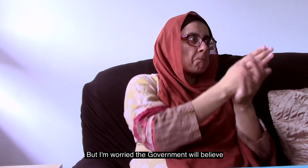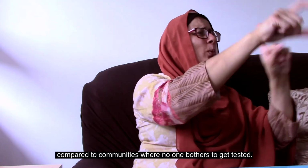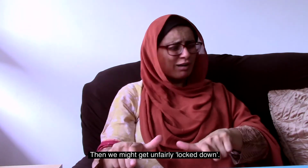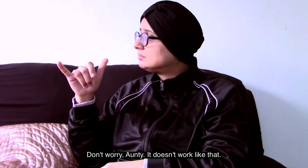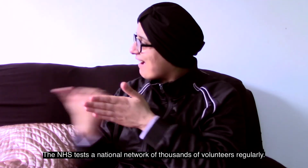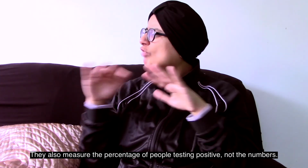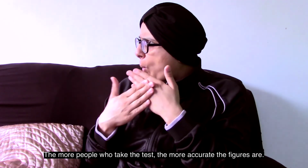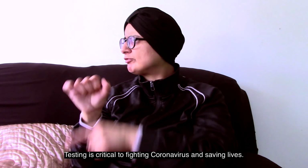But I'm worried the government will believe that our community has a very high rate of infection compared to communities where no one bothers to get tested. Then we might get unfairly locked down. Don't worry, Aunty. It doesn't work like that. The NHS tests a national network of thousands of volunteers regularly. They also measure the percentage of people testing positive, not the numbers. That's how they decide about local infection rates. The more people who take the test, the more accurate the figures are. Testing is critical to fighting the coronavirus and saving lives.